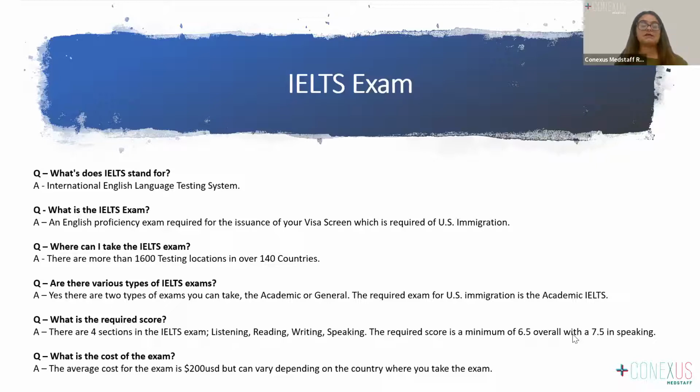But in regards to US immigration, what we are requiring is a minimum of 6.5 overall score and 7.5 in speaking. And this is not guidance or requirements that were set by Conexus MedStaff. This actually comes from the US immigration themselves. This is what they have said we need for an IELTS exam. Overall of 6.5 and a 7.5 in speaking. Like I said, this is set by the US government. And don't forget, it does have to be an academic exam.